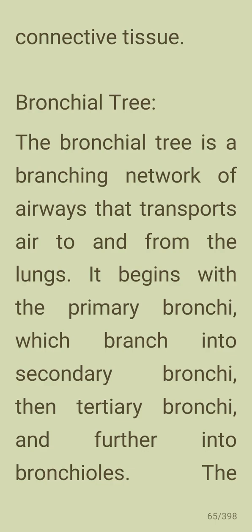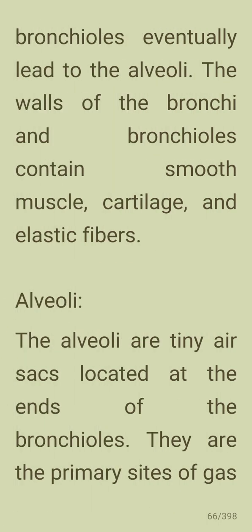Then bronchial tree. The bronchial tree is a branching network of airways that transports air to and from the lungs. It begins with the primary bronchi, which branch into secondary bronchi, then tertiary bronchi, and further into bronchioles. The bronchioles eventually lead to alveoli. The walls of the bronchi and bronchioles contain smooth muscles, cartilage, and elastic fibers.